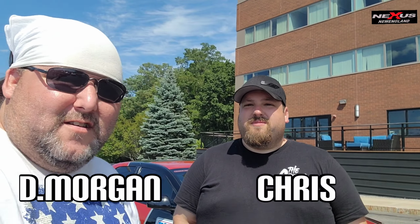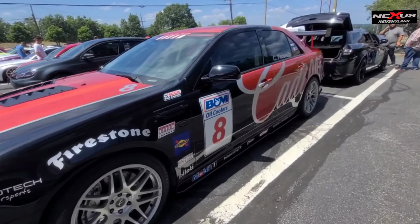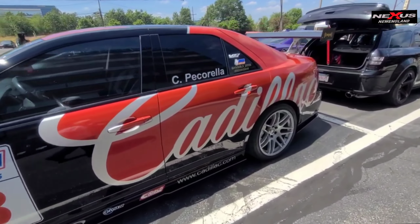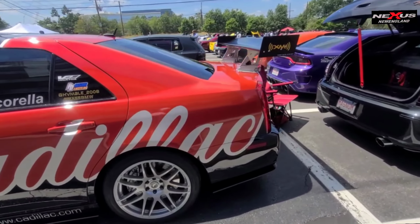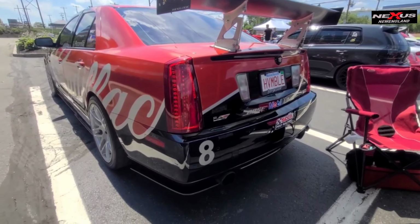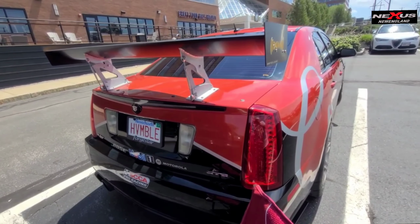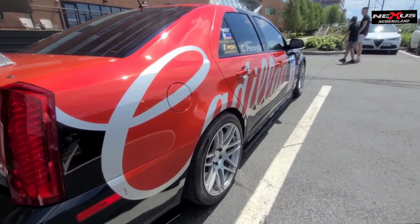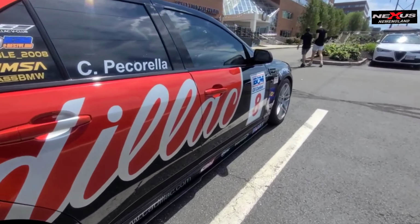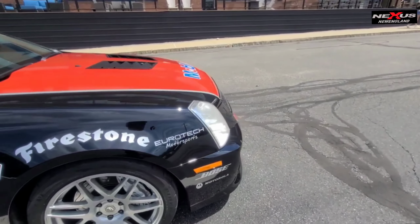I'm here with Chris, and he's got this really cool Cadillac behind us. What do you got today? So I have a 2008 STSV, but it's a little bit different. It's got a livery package on it and some mods done to it. It started as a stock car, and I just kind of kept on modding it and kept it going. So my goal is to make it look like a race car, and the livery on it is actually from the 2007 SCCA Cup Series that the car used to be in. So that's the whole point of it, is to kind of be like a replica of that.